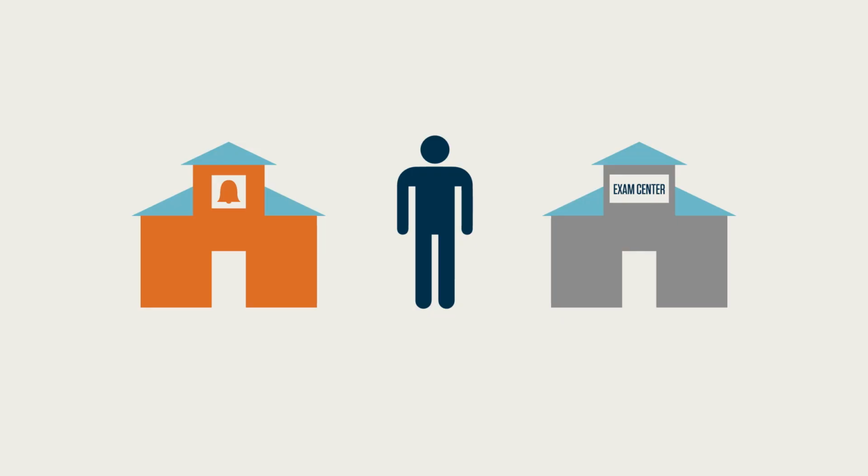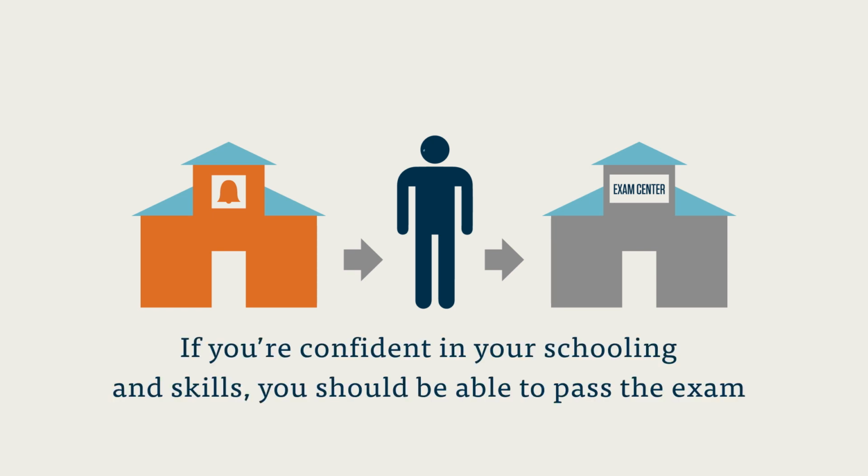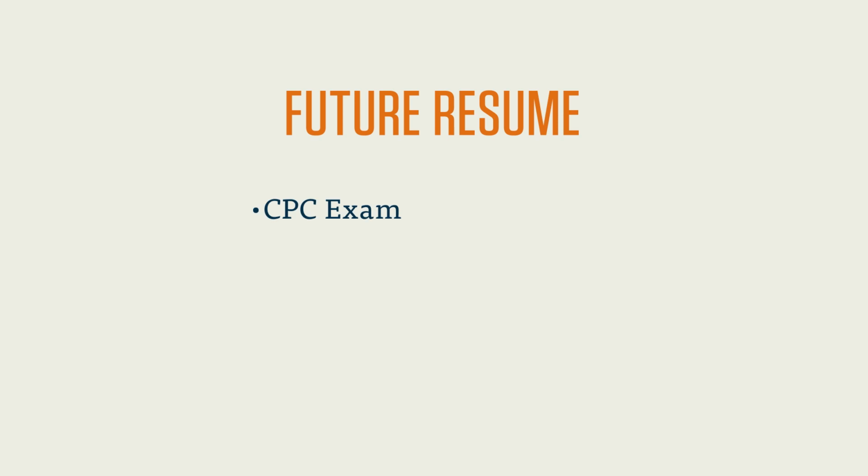Another option for those fresh out of school is to take the CPC exam right away, without the 2 years recommended work experience. It'll be a challenge, but if you're confident in your schooling and your skills, you should be able to pass the exam. Once you have passed, you can take part in the CPC apprentice program. You won't be a fully certified coder, but you'll have a leg up on the rest of the uncertified competition. Plus, once you do find a coding job, you can use that as a means of gathering work experience to put toward your full certification.